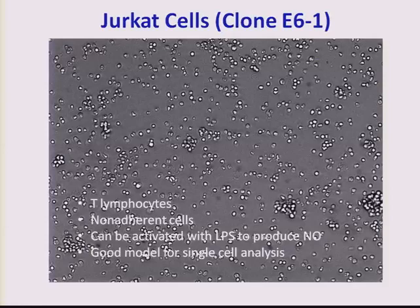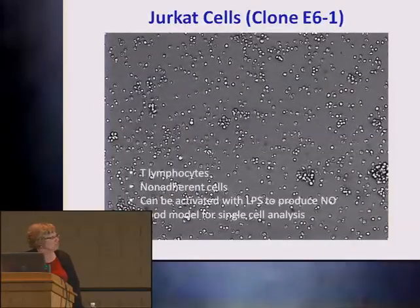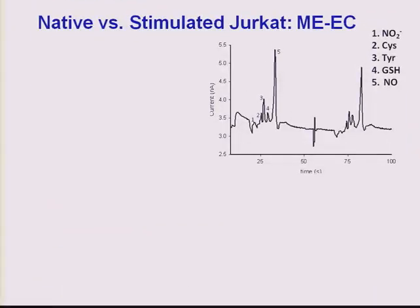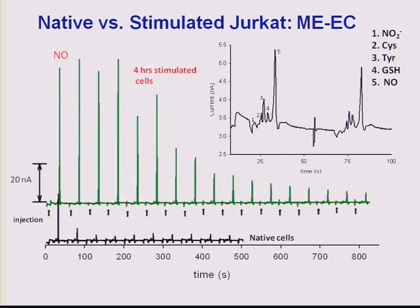We then repeated this experiment with Jurkat cells. These, again, are non-adherent cells, but they can also be activated by LPS to produce nitric oxide. And as I said, they're a good model system for the single-cell analysis system. Here, again, this is just the cell lysate, so you get some peaks for cysteine, tyrosine, glutathione, nitrite, and the nitric oxide. Again, you see the native cells are not producing very much nitric oxide at all. And then as you put the lysate into the well, you can see the nitric oxide dissipating out of the well, but we can definitely detect the presence of nitric oxide production in these cells.